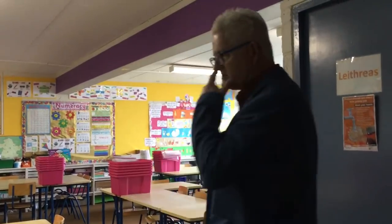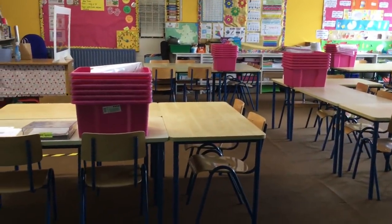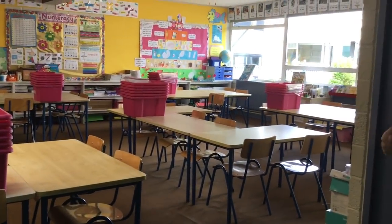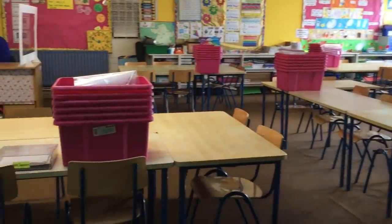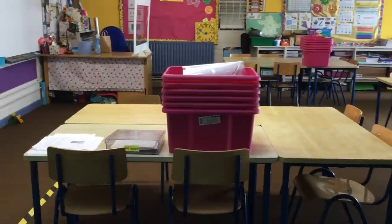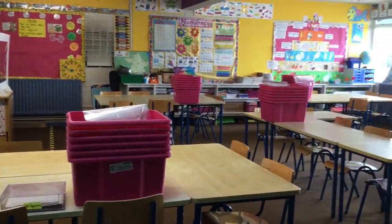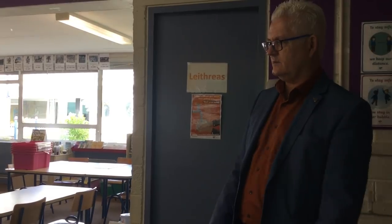Okay, if you look at the classroom, you can see it's very similar to before. We have groups of tables like we always had, except sometimes now we might be calling these pods. And the reason we're calling them pods instead of groups is that where possible, you'll be asked to stay with that pod and stay with that group. So you won't be able to get up and walk down and sit beside somebody else unless teacher asks you to. So we're going to try and keep everybody in the same pods.